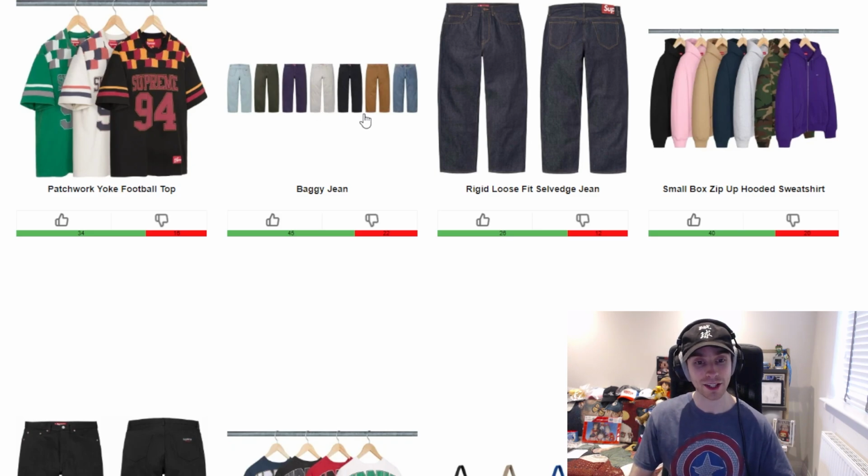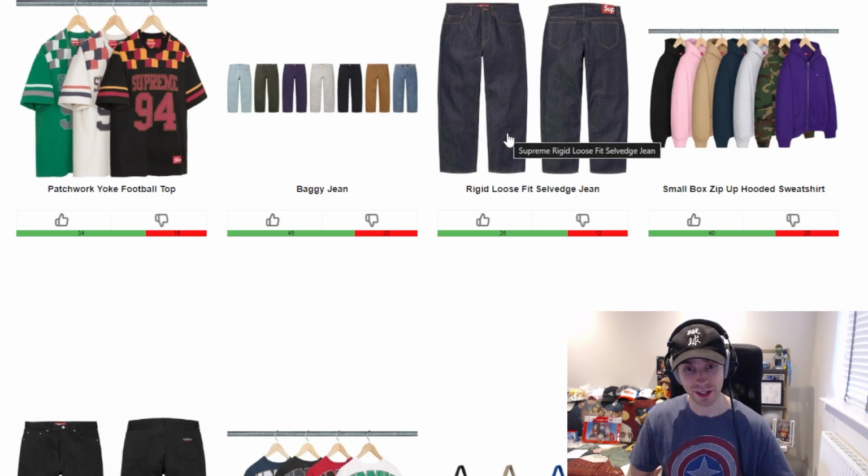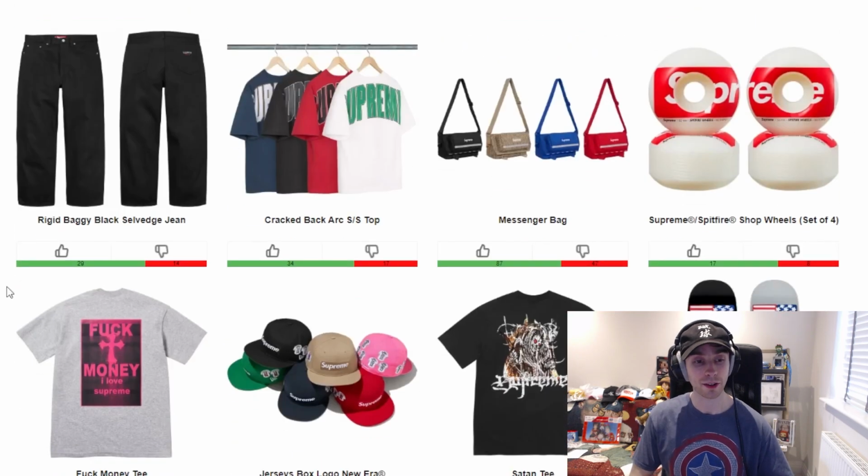But yeah, baggy jean, same sort of thing as the small box tee, just a standard staple. Same as the rigid loose fit selvage jean, staple, just different colourways this time for the baggy jean. Small box zip up hoodie, almost the same, just different colourways, easy piece. We've then got the rigid baggy black selvage jean, the cracked back arc short sleeve top, one of the first bags being the messenger bag, and the Spitfire shop wheels in another colourway.